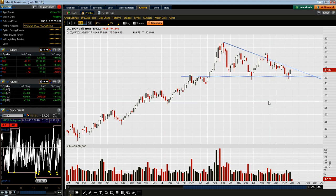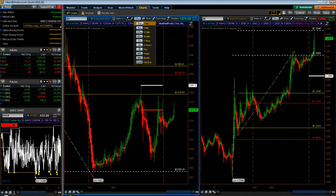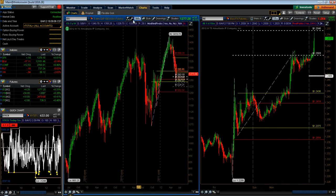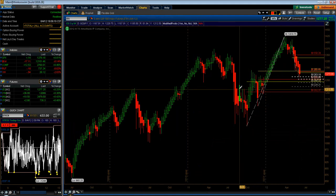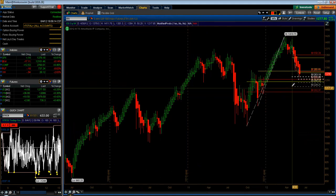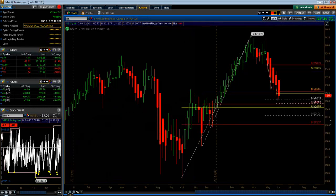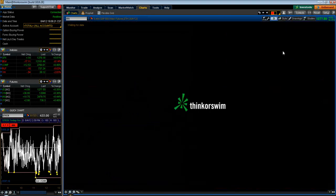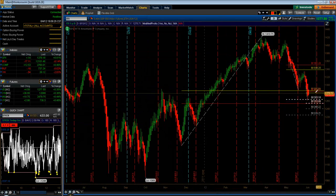So once I've knocked those out, then I like to flip over to the ES and the 6E. I think this would be a good time to review where we're at on the ES and the Euro. The last time we talked about the daily trend, and this is a weekly chart, so I will go to a daily chart, and I'll get rid of all these lines here.